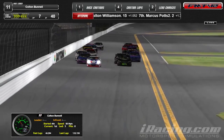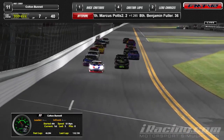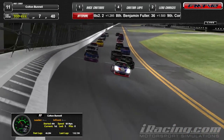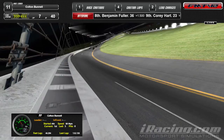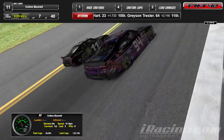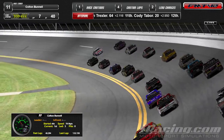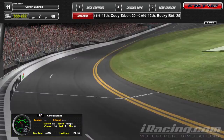We've been under caution here for a few laps. I want to appreciate all the viewers out there. And definitely, I'm looking forward to this as they're heading into turn number 3. We're definitely looking right here. Let's see what we got going on. Yep, we're live tonight, let's see what's going on.